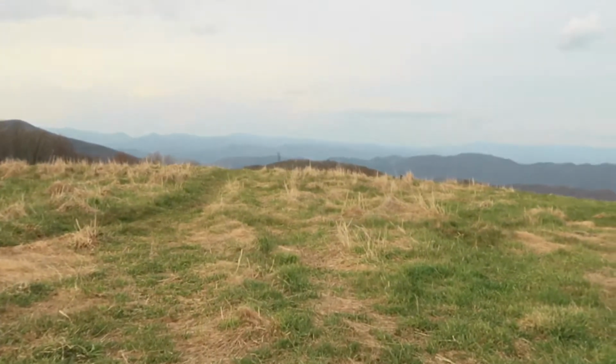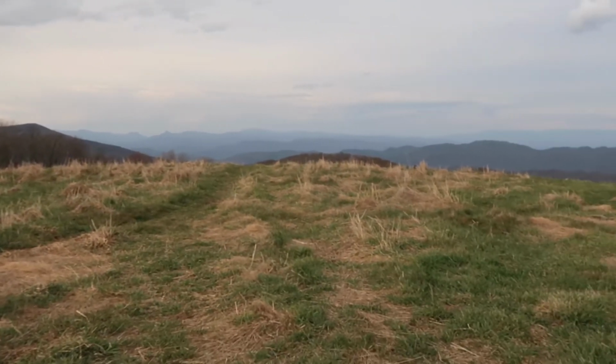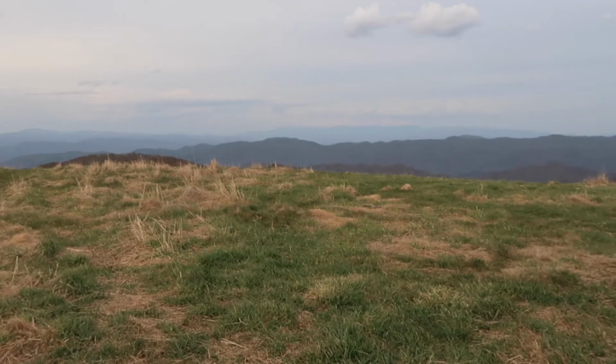And that is my evening view. And not only is it my evening view, it's going to be my morning sunrise view, because that is facing east. We've set up to face east.